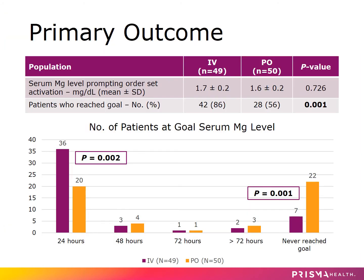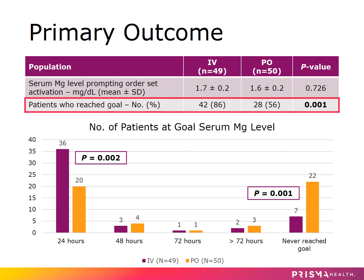Here you can see our primary outcome results. There was actually no difference between groups in terms of serum magnesium level that prompted the order set activation. However, there was a significant difference between groups in terms of patients who actually reached goal, with the oral group having significantly fewer patients that reached goal.